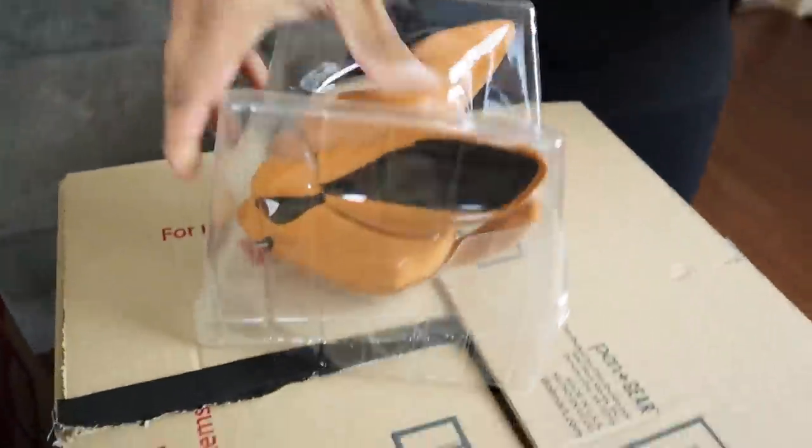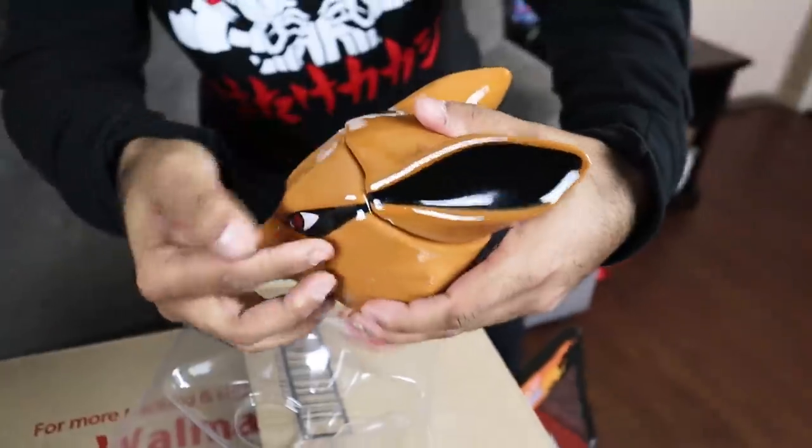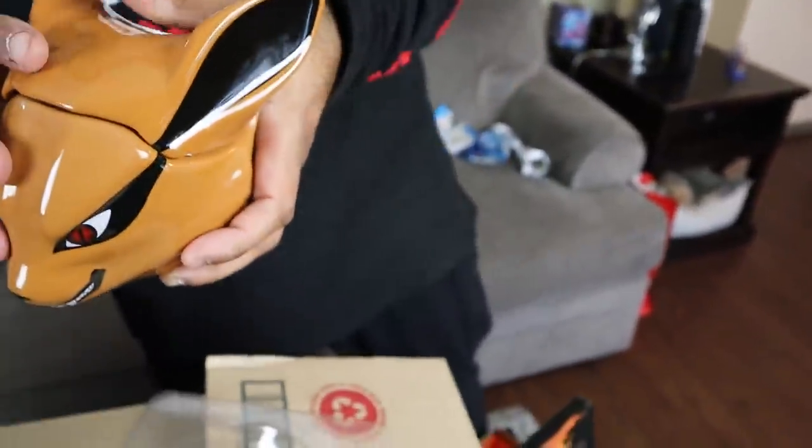Dude. That is the sickest. Wait, can you open it from his head? Yes, you can. Check it out. A Kurama head mug. And how you open it is, yes, from the top.